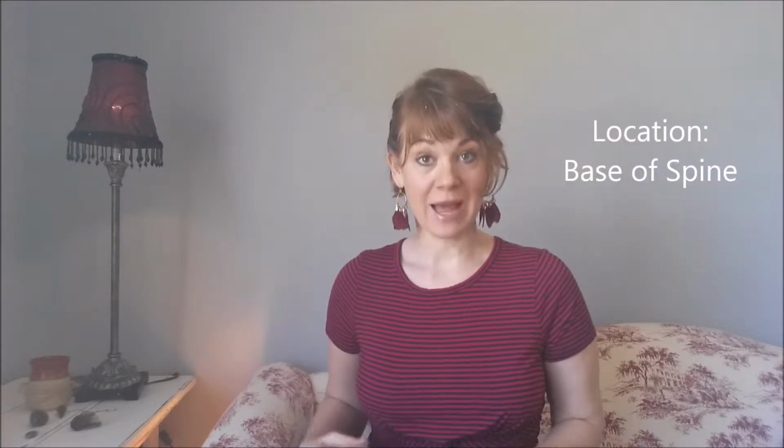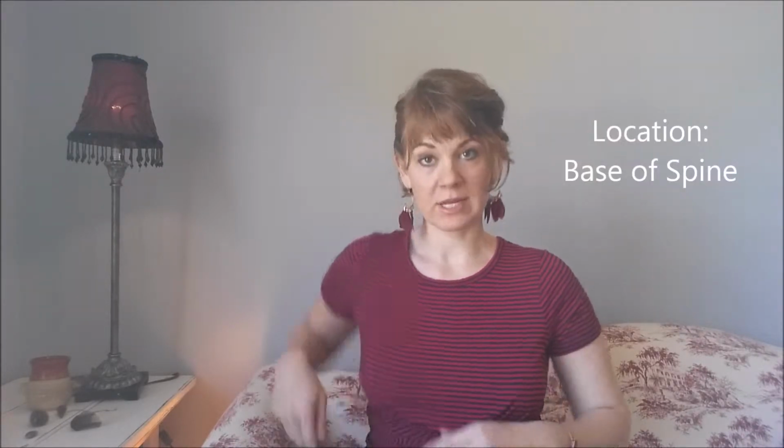So first of all, what is the root chakra? Well, it's located at the base of your spine, kind of like where your tailbone is. So it's way down here, and it's associated with trust and fear, or lack of trust. This is really the safety and foundation chakra. This is where we source our strength from, our sense of safety, that all is well, that we are okay, that our resources are all going to be met.